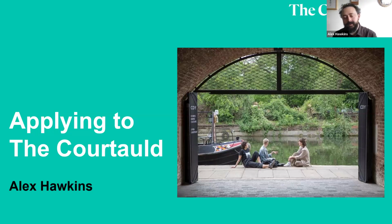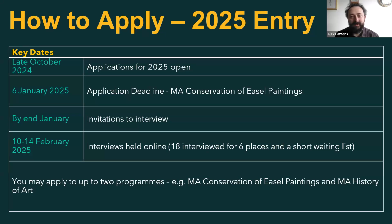Firstly, onto the next slide, we'll situate ourselves in the admission cycle at the moment. Applications for 2025 entry opened a few weeks ago now. The application deadline specifically for the Conservation of Easel Paintings programme is on the 6th of January 2025.